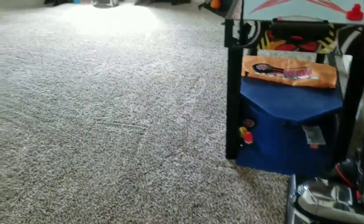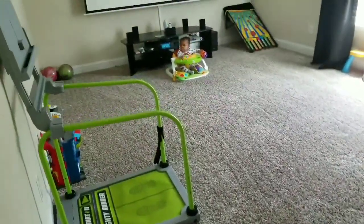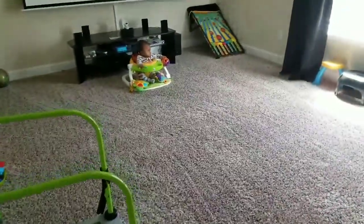If you guys remember in the beginning of the video, there were little small things all over the floor. There were clothes to put away. It was just a mess up here. The playroom over here had toys and clutter everywhere. Now everything is semi-organized and nice and neat.